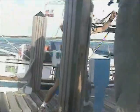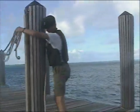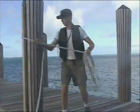we spent a few days at Staniel Key, and now it's time to leave. Everybody's still talking about Olga, and Olga's just kind of parked out here.